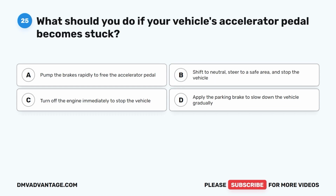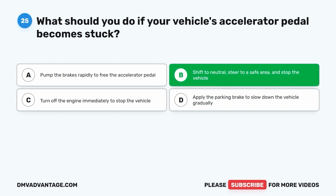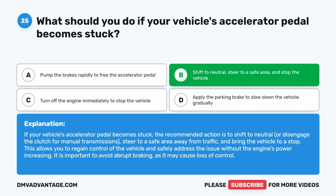Question 25. What should you do if your vehicle's accelerator pedal becomes stuck? A. Pump the brakes rapidly to free the accelerator pedal. B. Shift to neutral, steer to a safe area, and stop the vehicle. C. Turn off the engine immediately to stop the vehicle. D. Apply the parking brake to slow down the vehicle gradually. The correct answer is B. Shift to neutral, steer to a safe area, and stop the vehicle. If your vehicle's accelerator pedal becomes stuck, the recommended action is to shift to neutral or disengage the clutch for manual transmissions, steer to a safe area away from traffic, and bring the vehicle to a stop. This allows you to regain control of the vehicle and safely address the issue without the engine's power increasing. It is important to avoid abrupt braking, as it may cause loss of control.